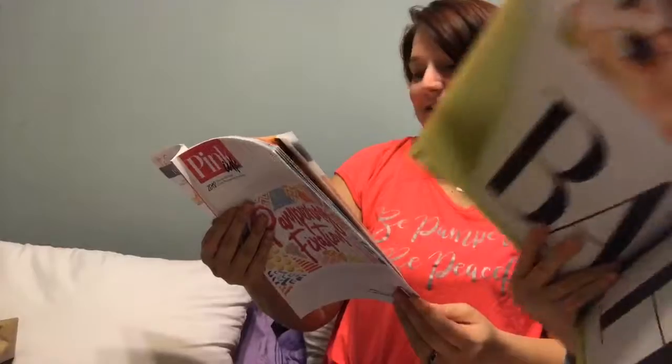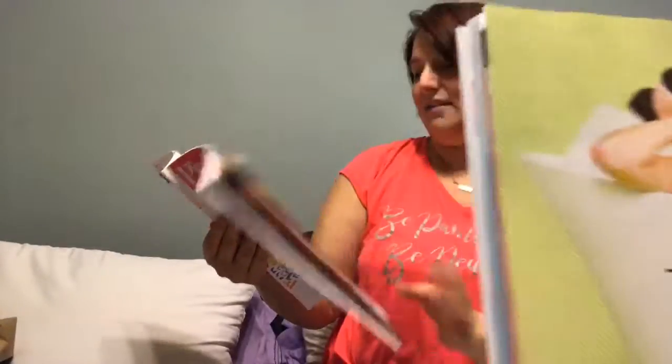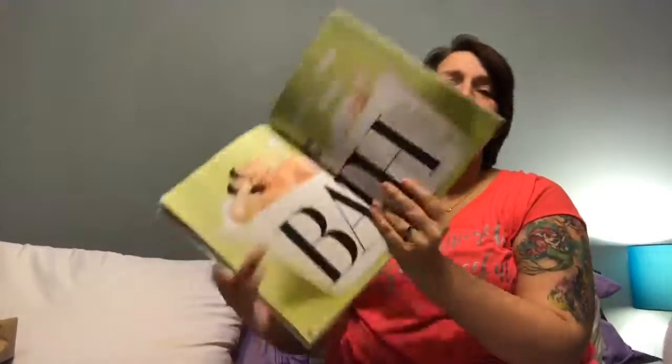Oh my goodness. Oh, this is awesome. Oh, look how cute this is. I already showed them. Our photographer, Rachel, does a fabulous job at making everything look so beautiful. Look at that. She's fantastic.